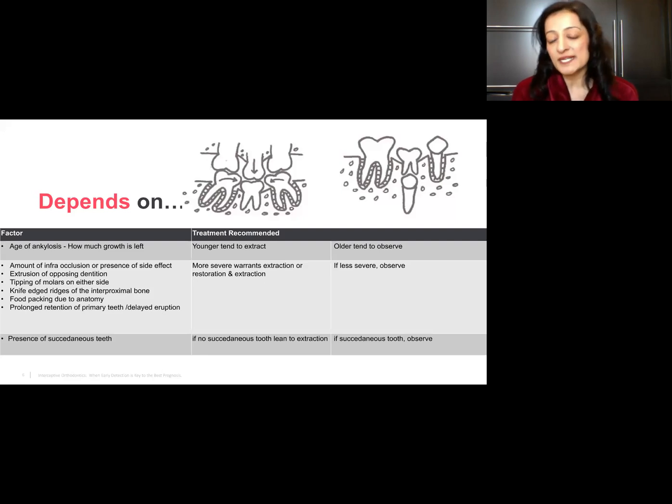So if we're starting to see that, any side effect you start to see, you want to start considering, and you can see under treatment recommended, more severe or early, it warrants extraction or restoration possibly of that tooth. So you might want to consider putting a little composite over top of that primary tooth in order to prevent the side effects.